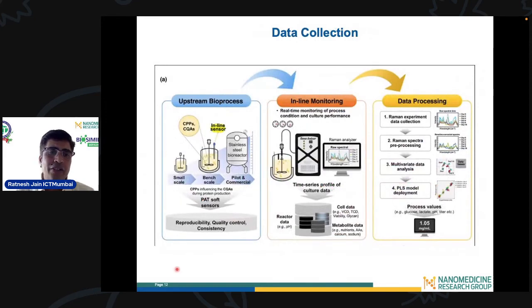In data collection, that is one of the major challenges in upstream bioprocesses. Whether you have a small scale reactor, a bench or a pilot scale, you need these inline sensors. We also call them soft sensors, such as Raman spectroscopy, which in recent times has proven its worth in real-time understanding of multiple data.